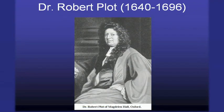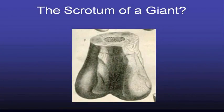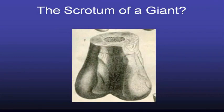In the same period of the 1600s, Dr. Robert Plot was also looking into crop circles, among many other forms of research. He was one of the first paleontologists who was digging up dinosaur fossils and trying to make sense out of what this was. And so when he dug up a particular fossil, he thought that he was seeing the scrotum of a giant. So he is our first homoerotic paleontologist. And yes, that would be an enormous boner. This is actually the hip bone of a megalosaurus, so you can imagine how well hung this giant was. Oh my God.